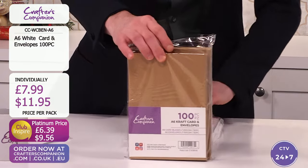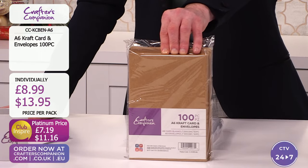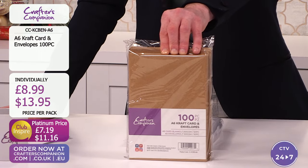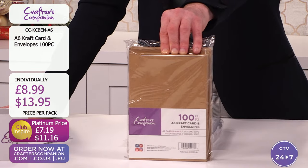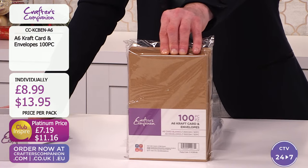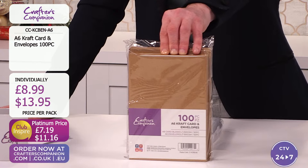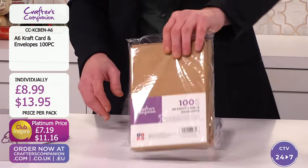Let's do the craft within the A6. So for you guys stateside, A6, that is 4x6 in size. You've got your 50 and your 50. Just so you know, that is 12 pence a card blank, which is exceptional. Nicola, does that include the envelope? Is that per card blank and envelope? It will be, yes, you say. $7.19 or $11.16 for that 100 pack there, where you're going to get 50 and 50.